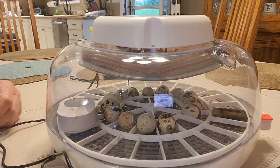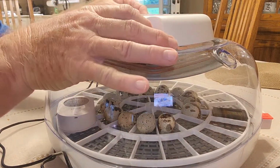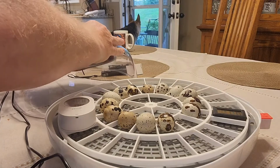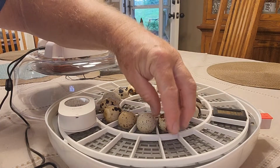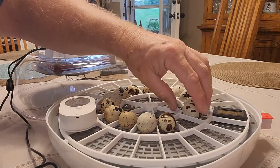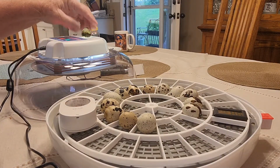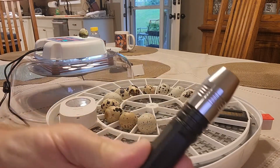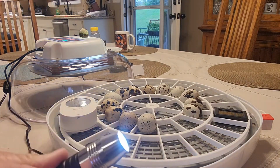Okay, here we go. I'm going to take the lid off of the Nutri-Right 360 here, and I'm going to keep it going. Set it down here, and so I'm going to use, it has a light here, and I'm going to test this egg right here. And it appears to be fertile. I have this little candler here, and I'll turn this on, okay, and do this again.